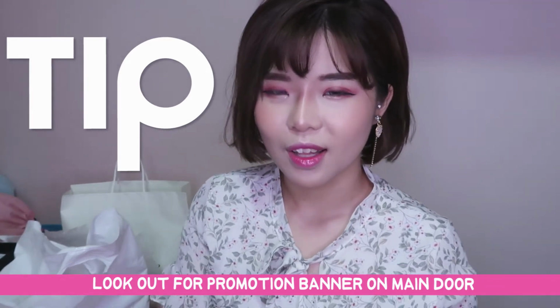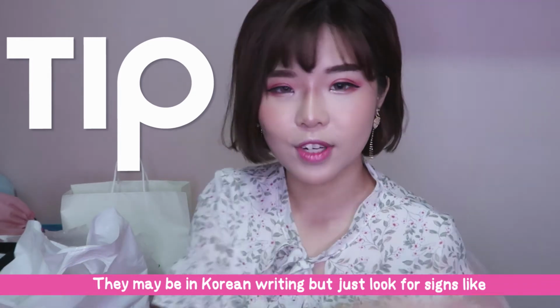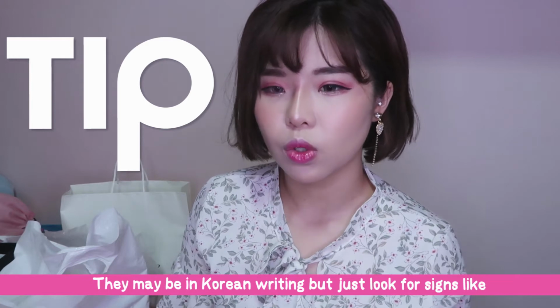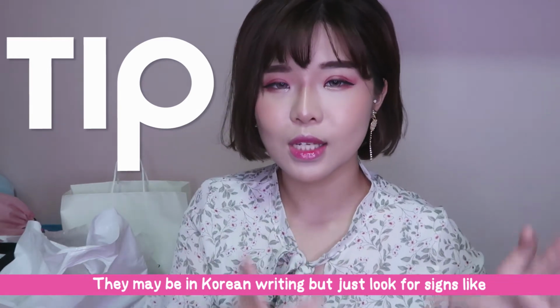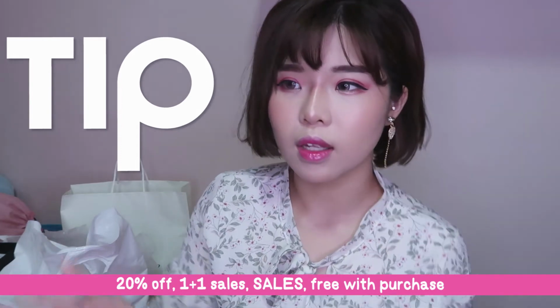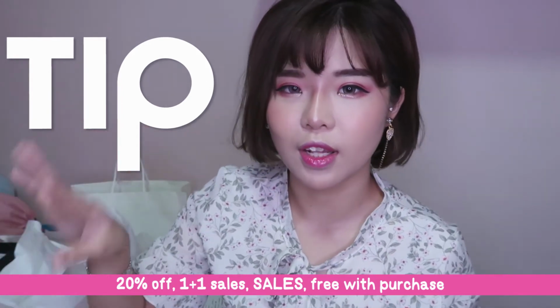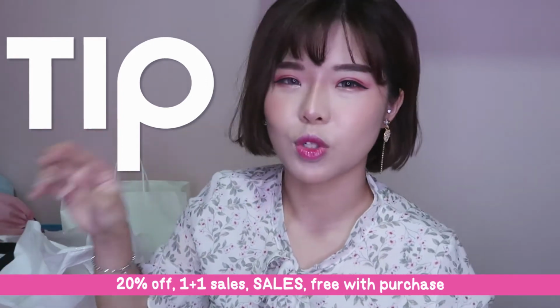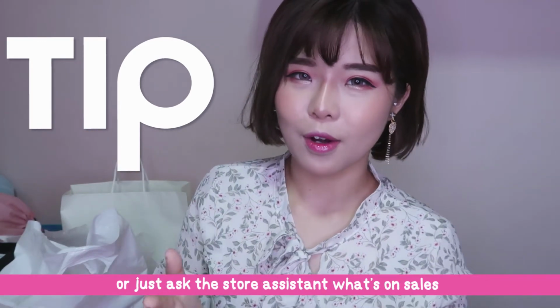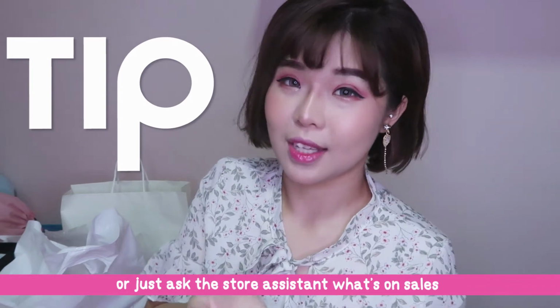I noticed, because I stayed there for 2 weeks, that the first week and the second week had different promotion items. So look out for the sticker over there and see what's the current promotion, and then you go into the store and they will have stickers on the item itself letting you know there's a certain promotion on that item. So that's something to look out for and it helps you with your purchase, I guess.